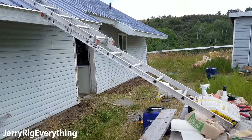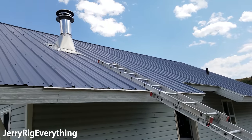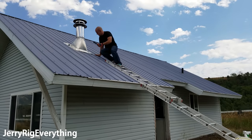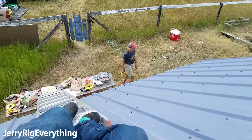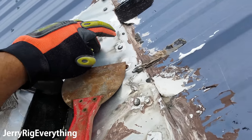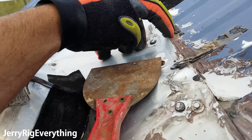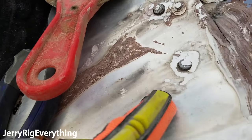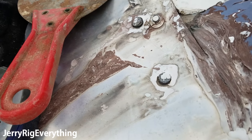So here's our precarious ladder situation going up to the roof. Once I get up there, we'll take a look and analyze and see where the water is coming in through the chimney. Okay, so I'm up here now. We can see that people have tried to fix this already, but it looks like they used some inferior caulk. So when this gets really hot in the summer, it shrivels up. So you can see right around here, this nail, all the caulk is shriveled up.